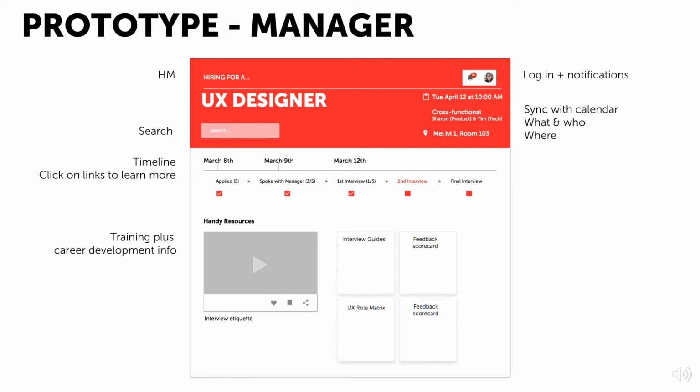You then can click through to the first interview to understand what questions have been asked. You can see 1 out of those 5 candidates have interviewed so far. And then underneath that, you've got some handy resources. So that could be training information, like how-to stuff, interview etiquette, career development information.